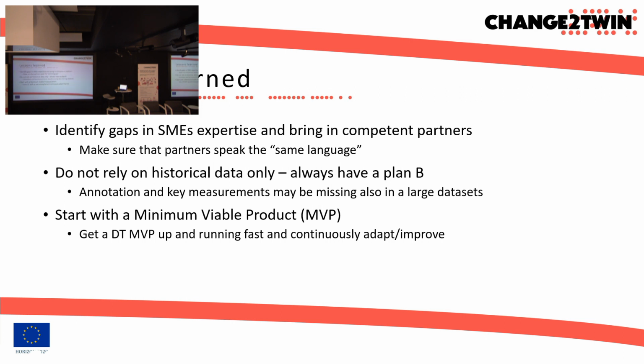So as said, it's very important to identify the gaps, so what the SME really is expert on and where he misses knowledge, and then fill this gap with competent partners. And especially for these very short projects, it's of utmost importance to bring in partners that speak the same language, that really know what's important for this production process and how the company or the process works.